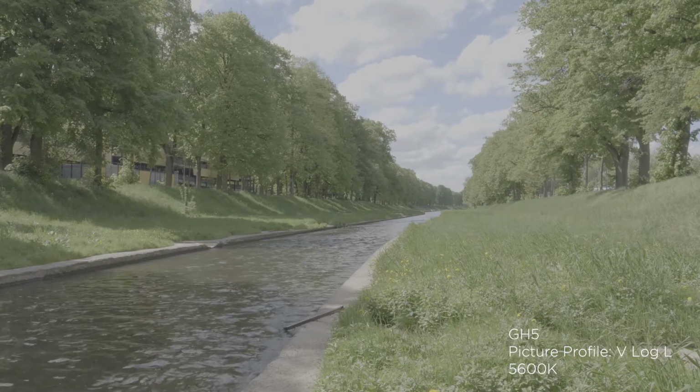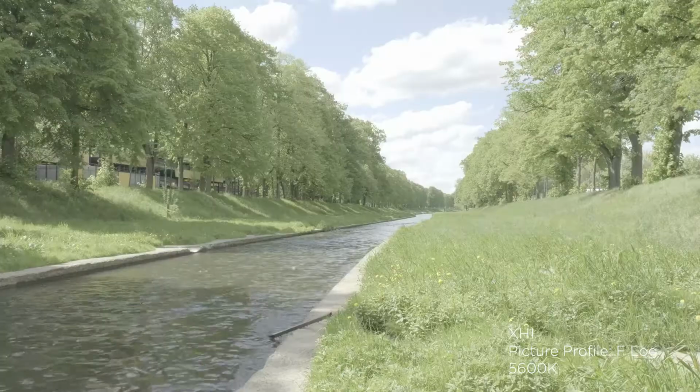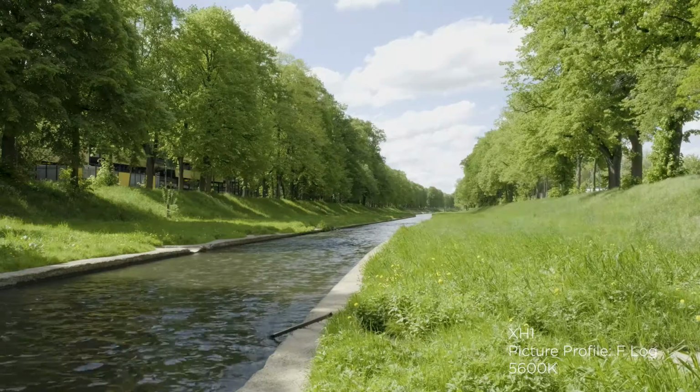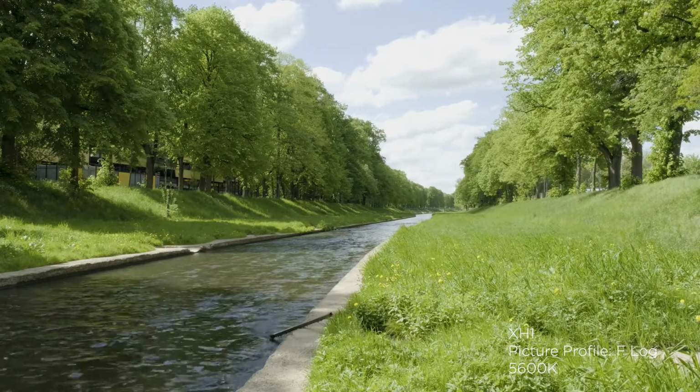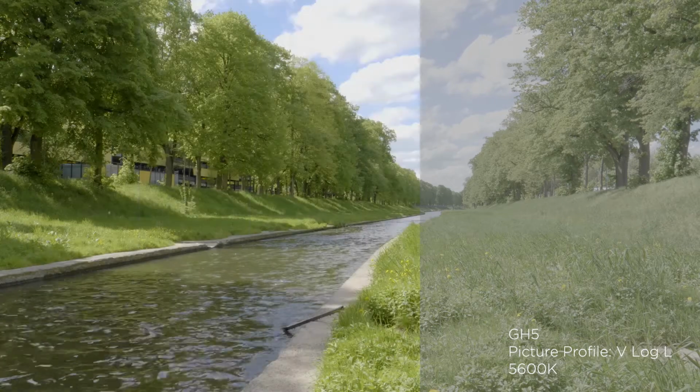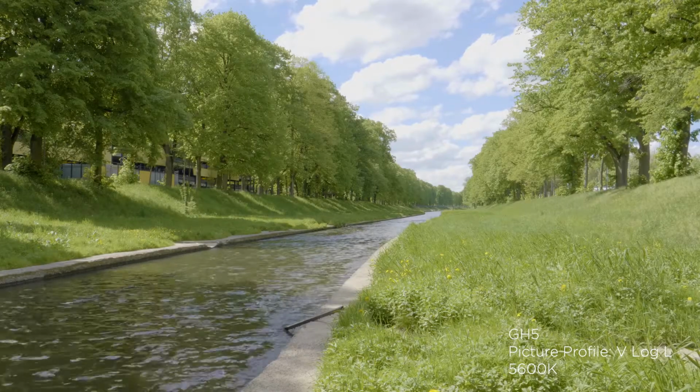The V-Log, in my opinion, looks way less contrasty and way less saturated, and I think overall the V-Log gives you a little bit more detail to play around with the colors. But on the other hand, the F-Log was way easier to grade, but that's also a personal preference.